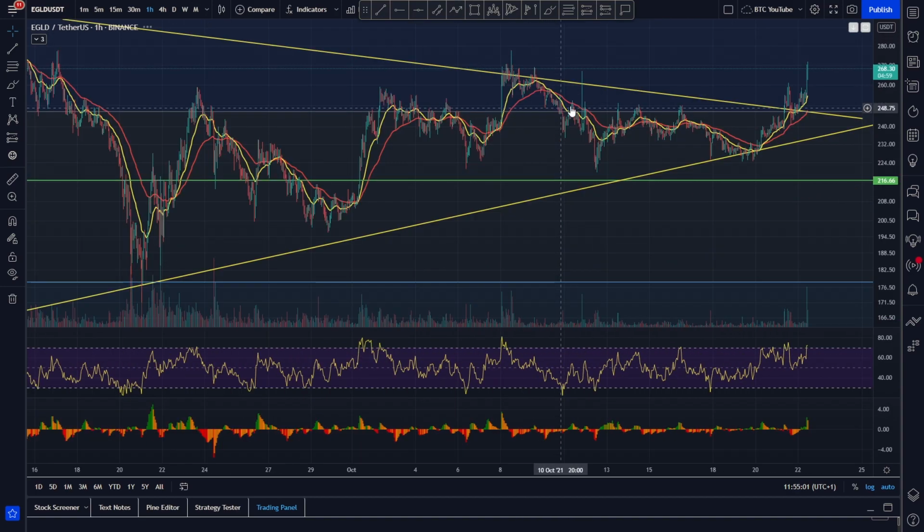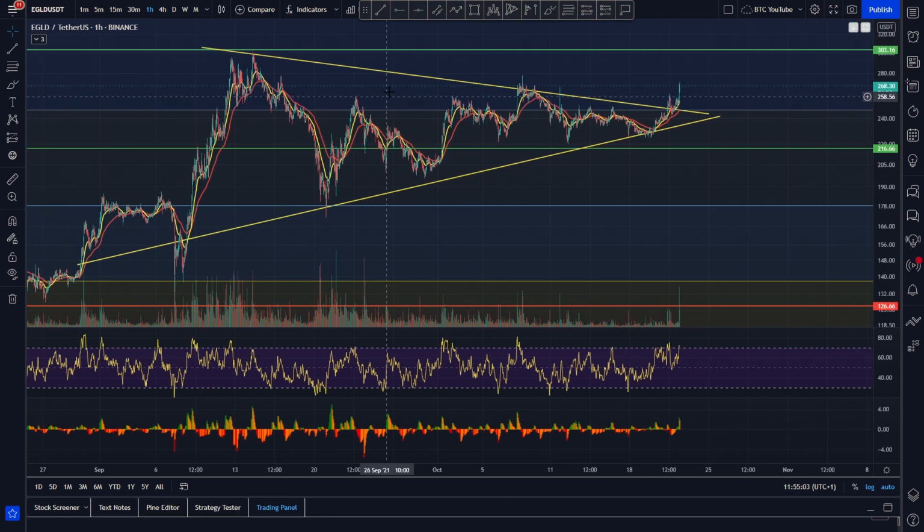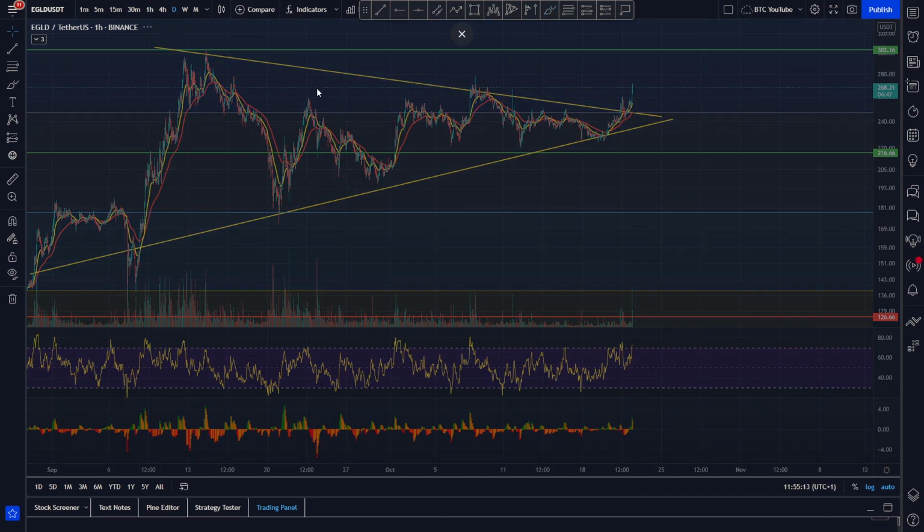On the hourly chart you can see as well, very clean, very clean breakout. You can see here obviously moving up to that next level of resistance. We could see a bit of a retracement here, maybe a back test before continuation, but overall we'd say things looking really good for Elrond.